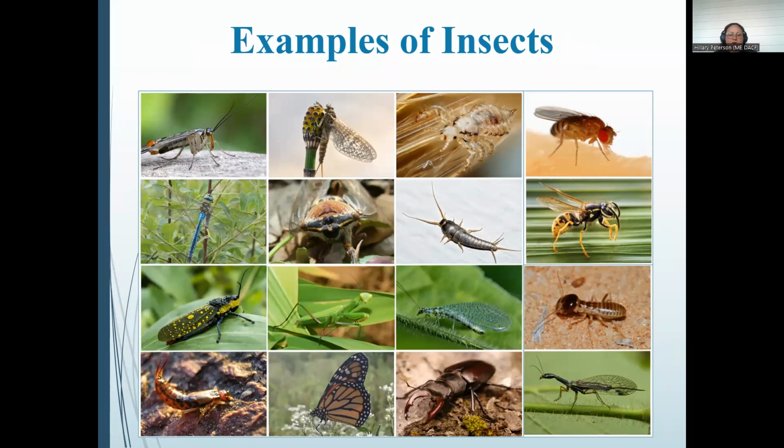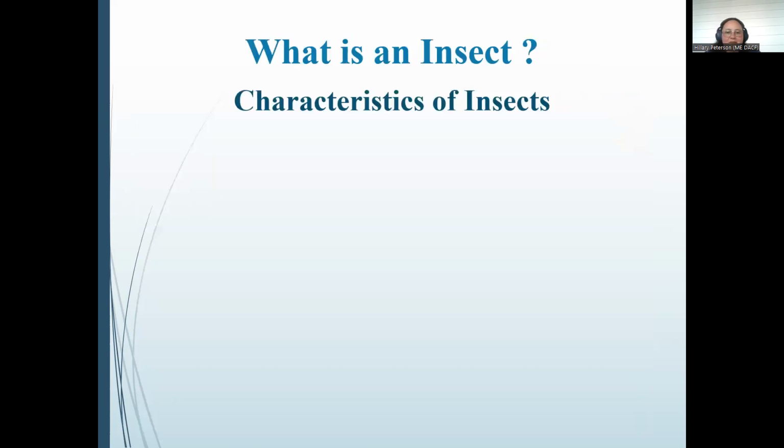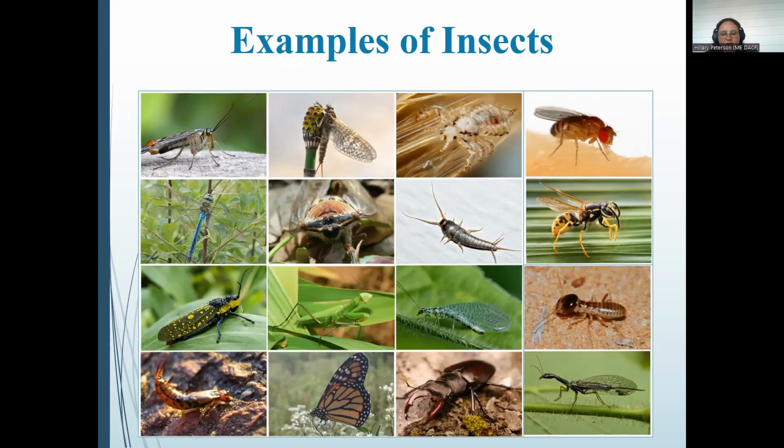Just looking at this photo, you can see such a wide range of colors and bodies and appendages and life cycles and natural history. And so obviously we're going to go over a lot today, but be excited. They're really fascinating. So within Arthropoda, now we have the insects that we're going to be talking about. And so shared characteristics across all insects, which again, going back to this picture, they are super diverse.